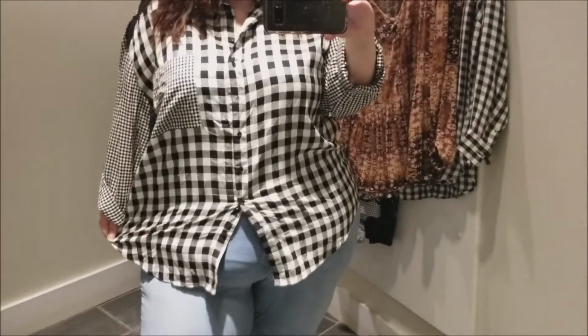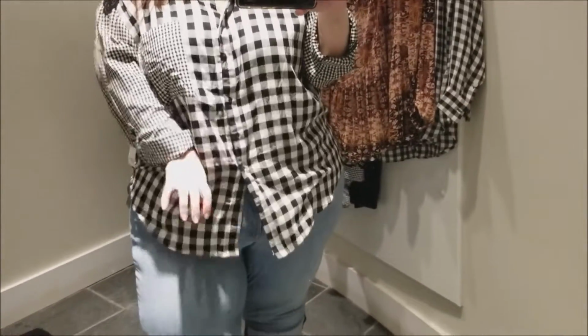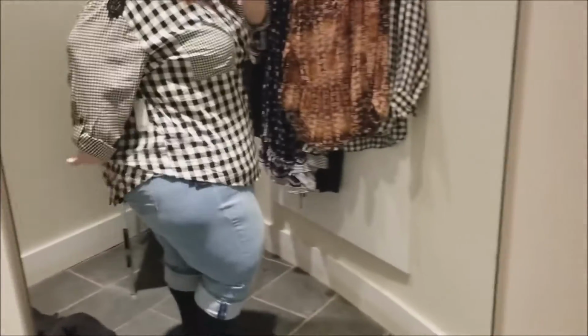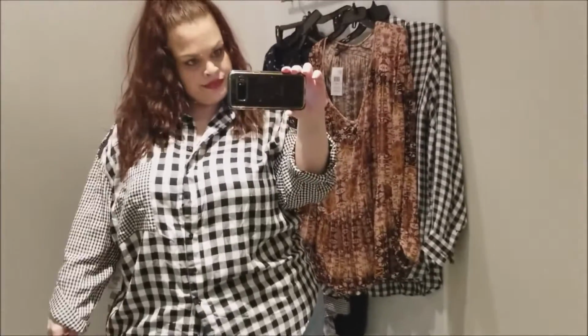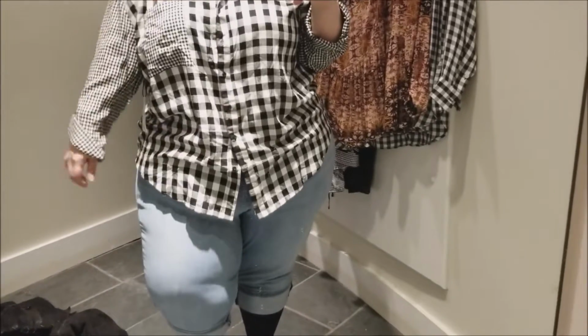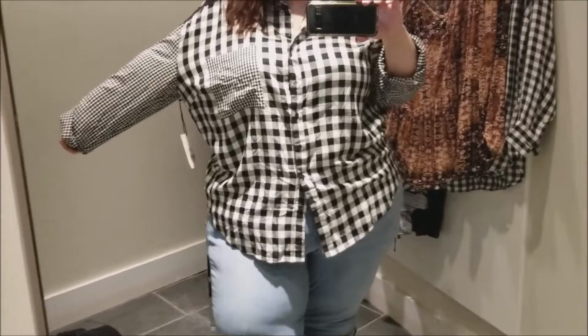Like, it's hideous, you guys. It barely fits around my hips, and it is just massive up top, and it's just not for me. Even though I appreciate the style and the look, I don't like it enough to even really try that much.